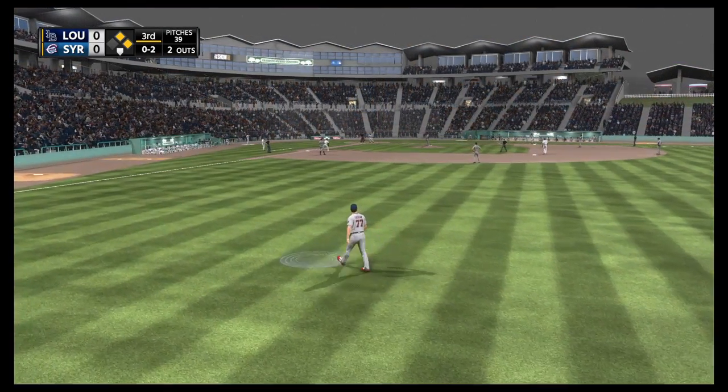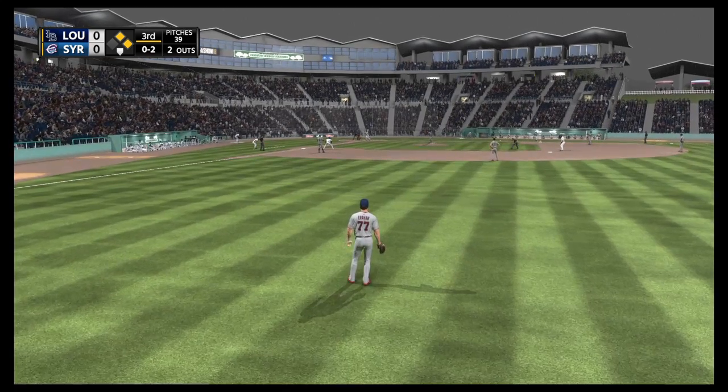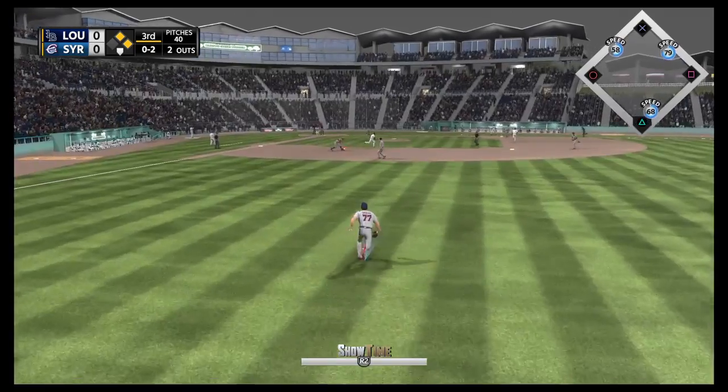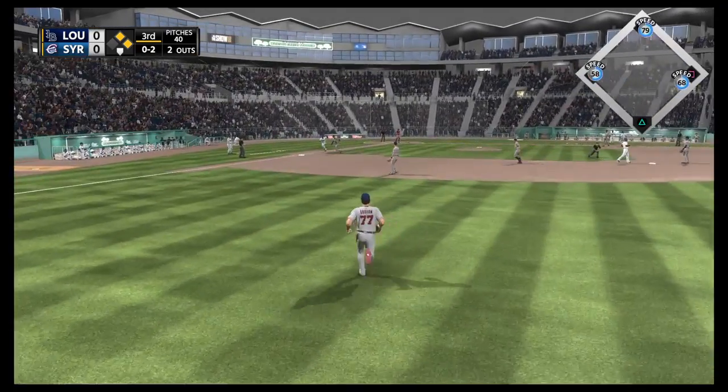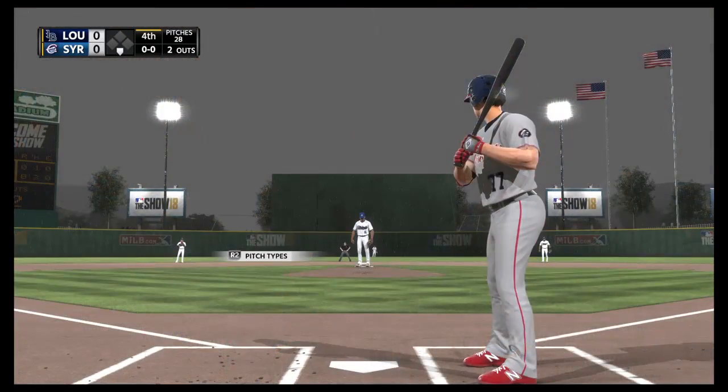Now to the plate, William Alston. 2 on, 2 out for him here in the third. The 0-2 delivery. This is on the ground over to first. A flip to the pitcher covering as that will retire the side. So it's no runs on.